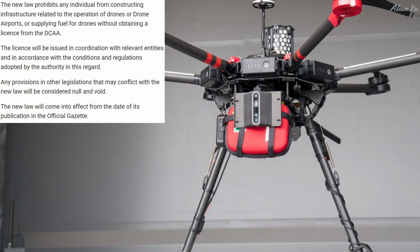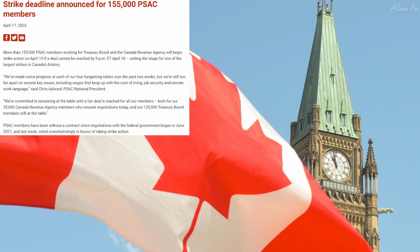So they're really trying to control, I guess, everything in terms of production and the actual flight where you can operate too. And today here, there was actually a deadline of sorts where a lot of government employees that work for Canada Revenue, they handle things like the taxes, they're apparently going to go on strike, I think, because an agreement wasn't reached. Like this one says, strike deadline announced for 155,000 PSAC members.